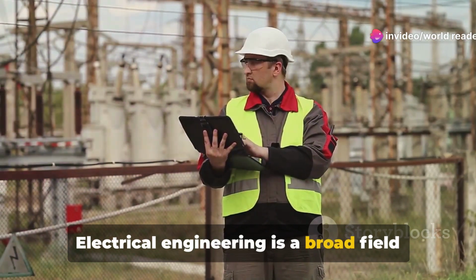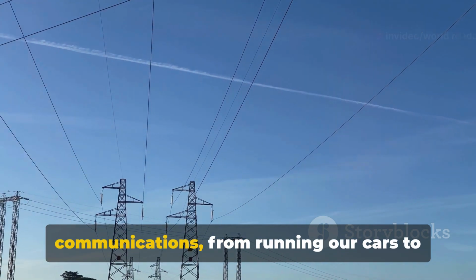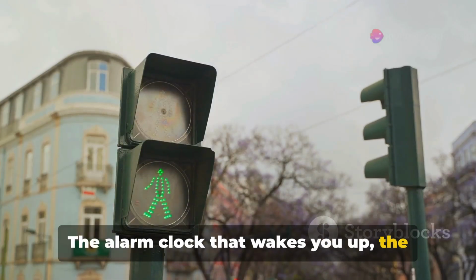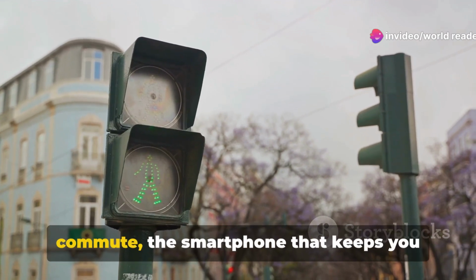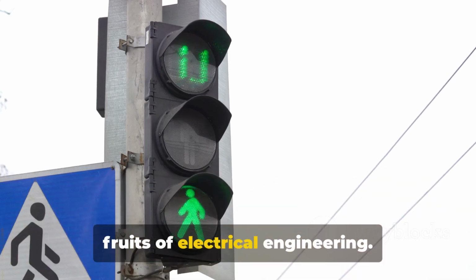Electrical engineering is a broad field that touches every corner of our lives, from powering our homes to enabling our communications, from running our cars to controlling our industries. Think about it. The alarm clock that wakes you up, the coffee maker that brews your morning cup, the traffic lights that guide your commute, the smartphone that keeps you connected, the air conditioner that cools your summer day. All of these are the fruits of electrical engineering.